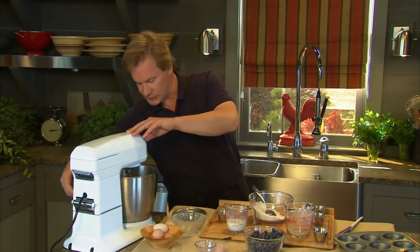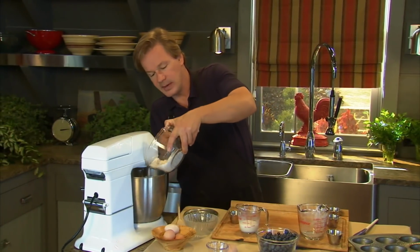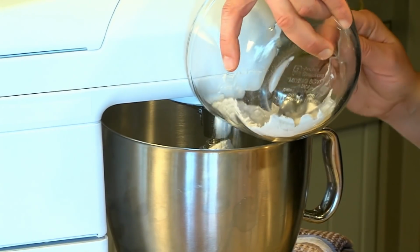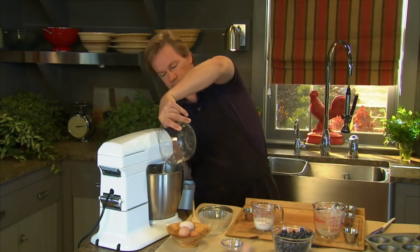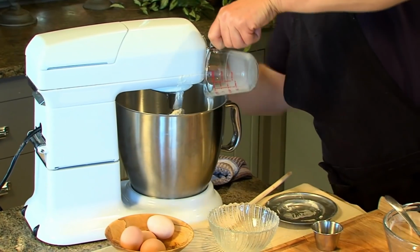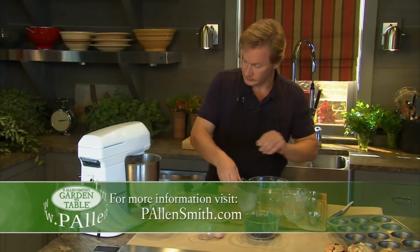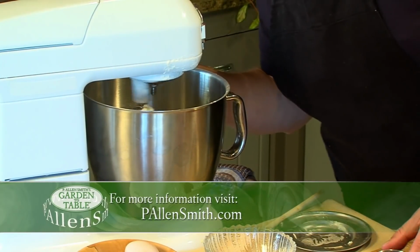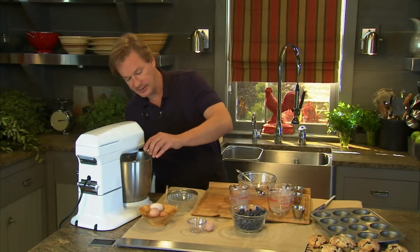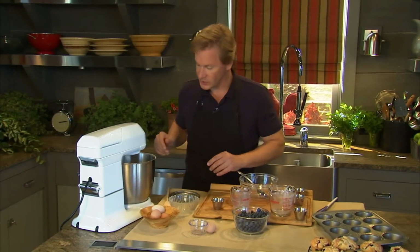I'm going to stop and add the rest of the remaining flour and salt and baking powder and the milk. And let it go again. Looks like it's moving along nicely. We've been stirring it for about a minute. Now I'm going to add a teaspoon of vanilla. That adds such a nice flavor to it.